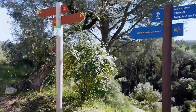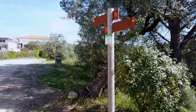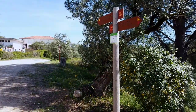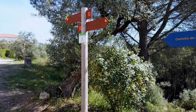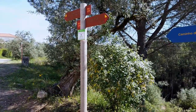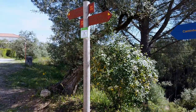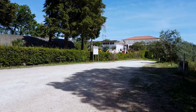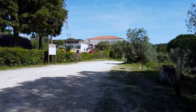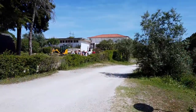Okay, so here's the sign. Camino de Santiago is where I'm going. It's actually straight down this road, and then it goes up. Poco de Casca. So there's also the trail that I went for a hike on before. It veers off this way, but we're not gonna go for a hike today. Just wanna go for a bike ride and try to connect the trails.